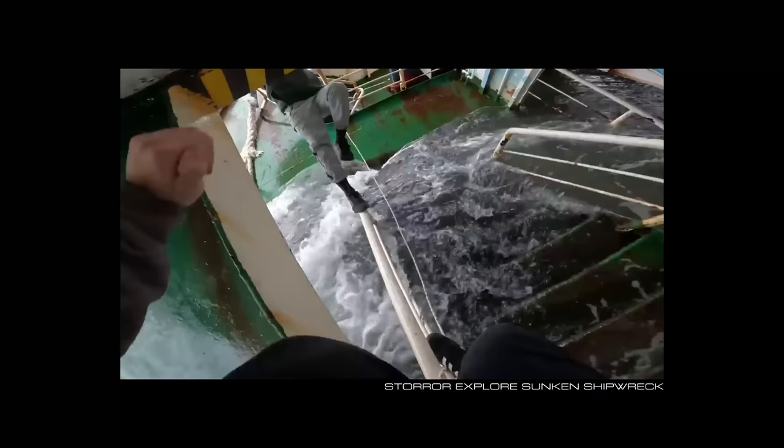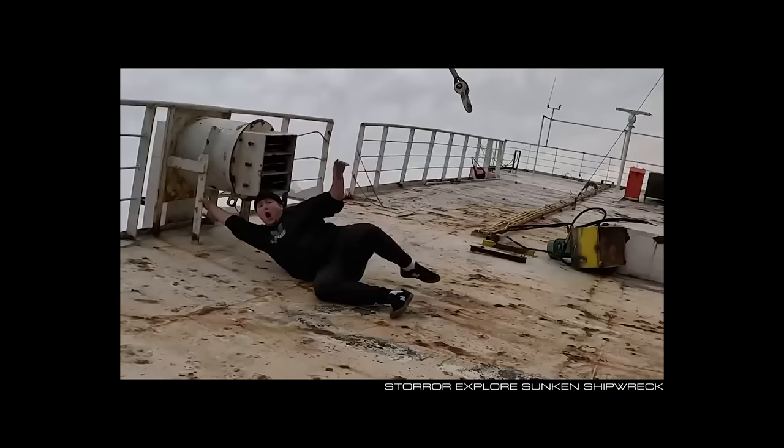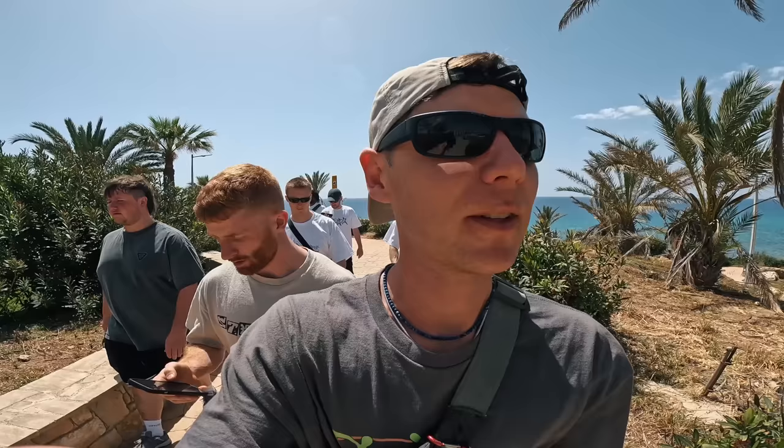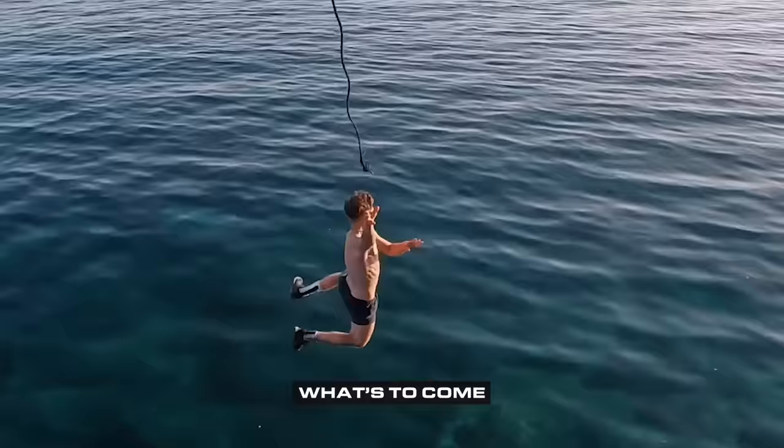Who remembers the last boat mission we did in Turkey? Oh no! We've got a bigger and better boat mission coming up. There's a shipwrecked boat just over there, so we can't swim there. We're going to have to get a dinghy to taxi us over to the boat and then climb onto the shipwreck and hopefully have a really good day.